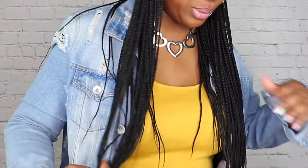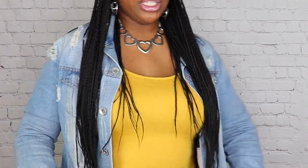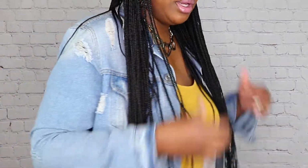So this is what she's looking like as far as the length. Oh, I gotta scoot back, y'all. This wig is too long for this camera. So this is what she's looking like as far as the length. She's kind of coming down to my belly button if I would, like, you know, tippy toe. And this is what she's looking like in the back. She's cute. And she's coming tapered down in the back.